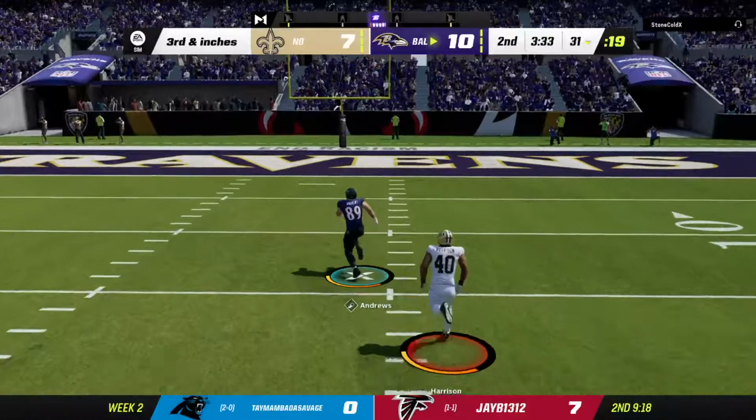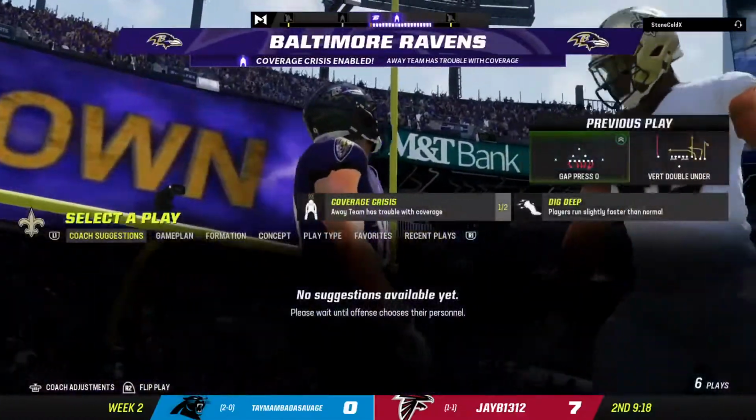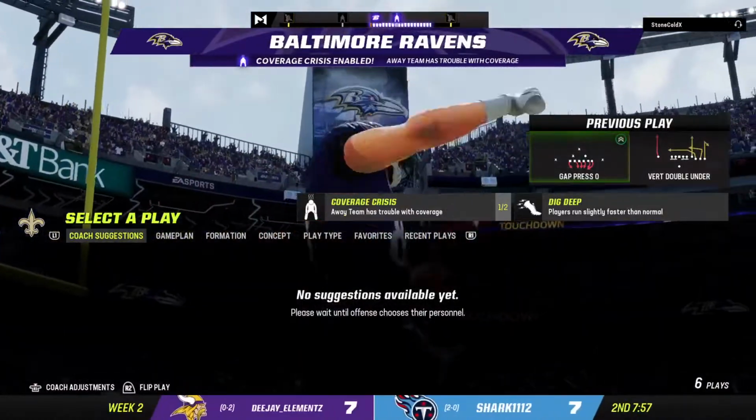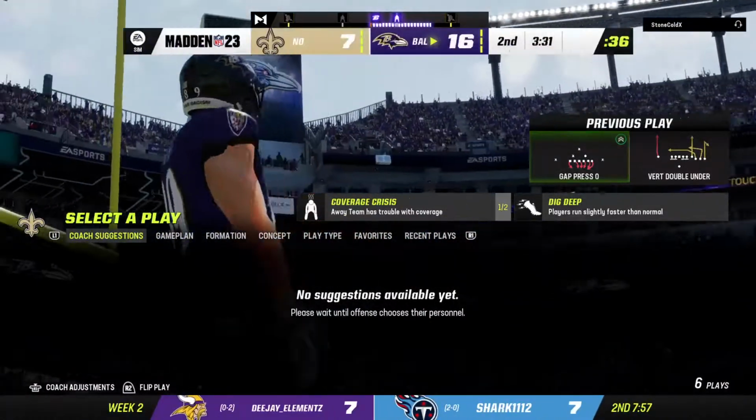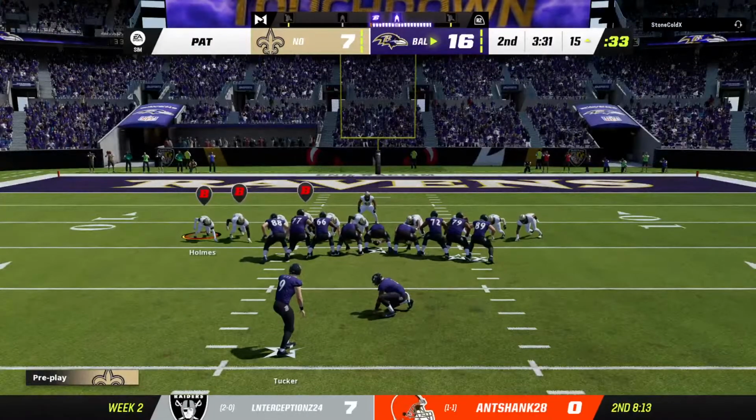And that's caught inside the 30. And all the way in for a Ravens touchdown. Mark Andrews, 69 yards. And they are able to add on to their advantage.